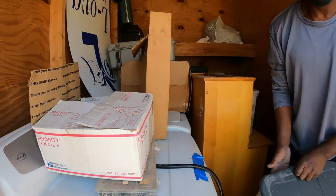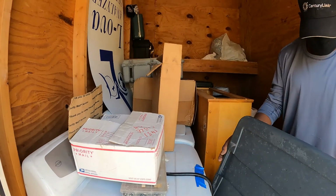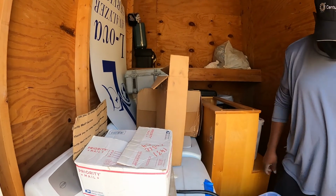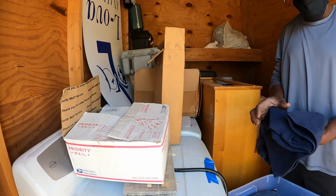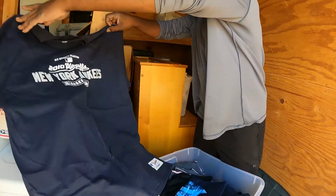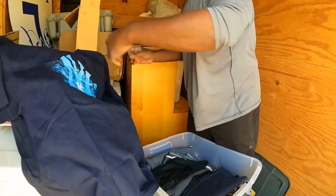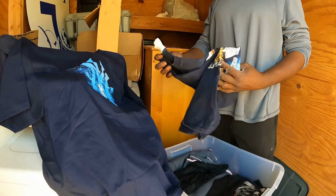Can we set this up somewhere? Not really. What are these, Joe? I just don't want it to be all shaky. Well, you got a lot of Go Vision glasses. Hey, Mike, Go Vision glasses. I don't know what they're called. 2010 playoffs. Those are all brand new, right?